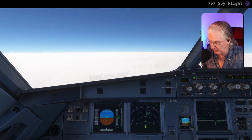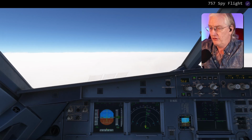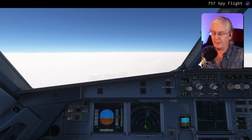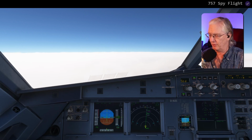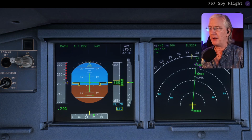If you moved your chair like I did, now is a great opportunity to slide around and make sure that you can get to the rudder pedals and all of your controls. That's just a good thing to do if you move around during cruise. So all of that looks really, really good. And we have about 55 miles from top of descent.